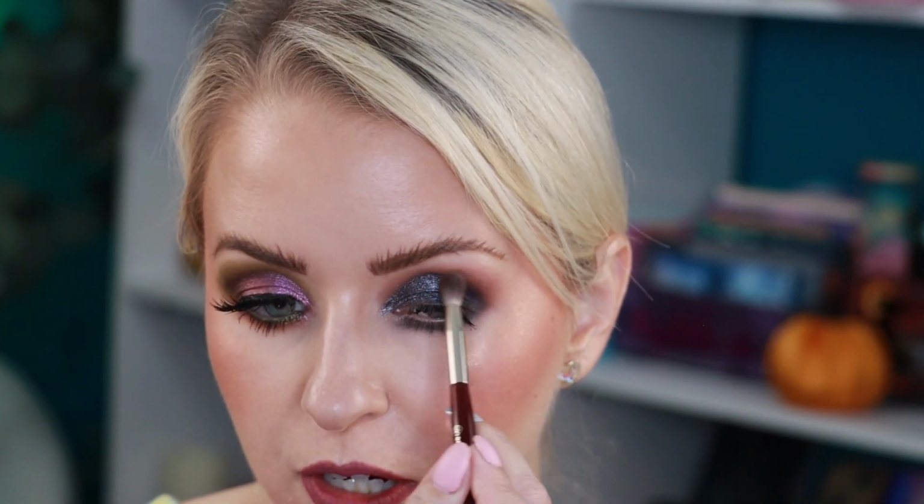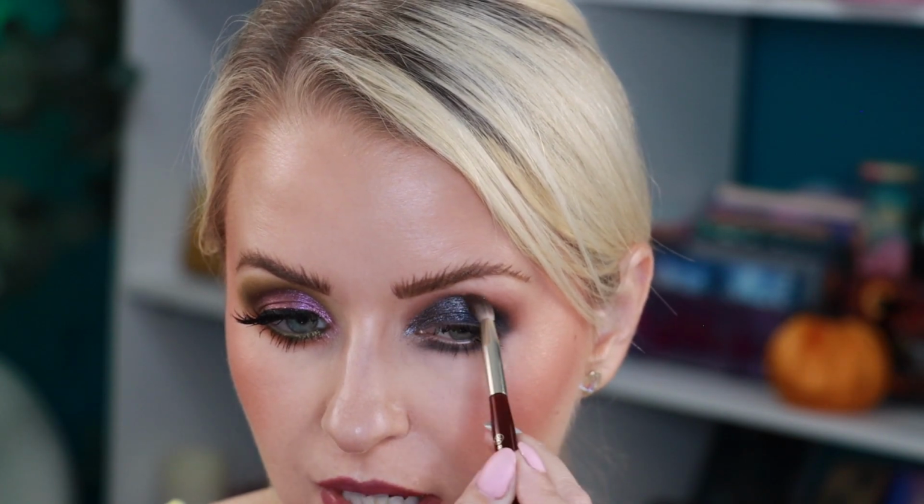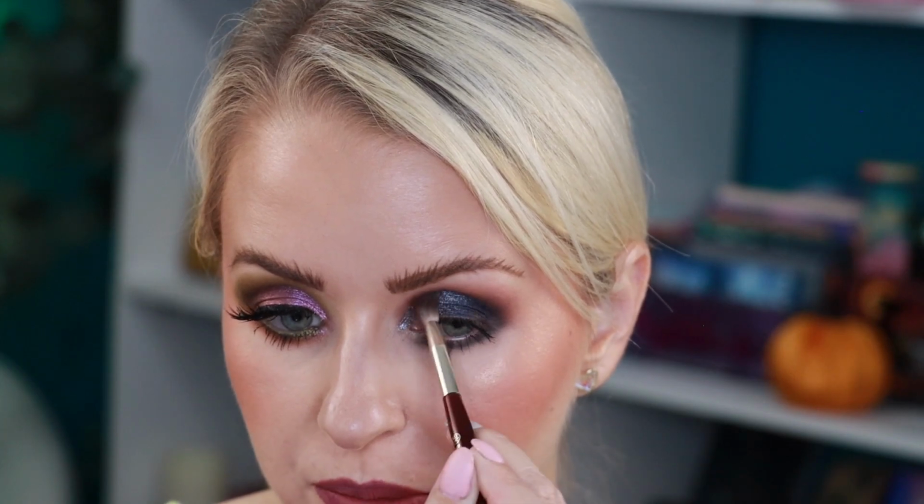I'm going back in up here with the shade Short Stack, which was the second matte shade, just to blend along the edge where I have the shimmer. Now on a damp Refer 03, I'm going to go in with this shade right here called Brunch Bubbles. Ooh, that's pretty. Wow, this has got to be the most intense shimmer in the whole palette. Well, I am so pleased to see that these shimmers definitely perform better than how they swatched. Definitely spray your brush, for sure.